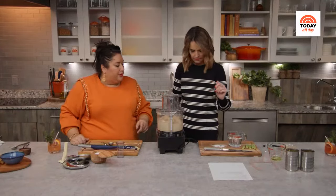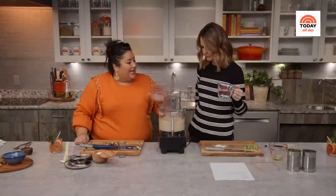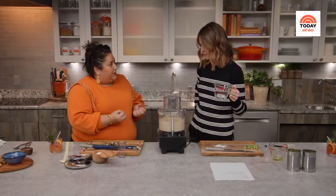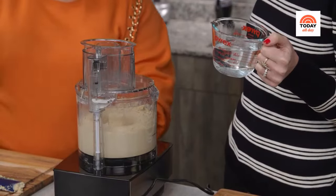At this point, we're gonna stream in some of that water. Just a little bit at a time. This is 1 cup of water. I actually think that we might use 3/4 cup. Now, this part is not a definite in a recipe. It depends how much you dried your chickpeas and how much liquid is in there. If you dump the whole cup of water in there, it could be too liquidy. We want something that's gonna hold its peak.